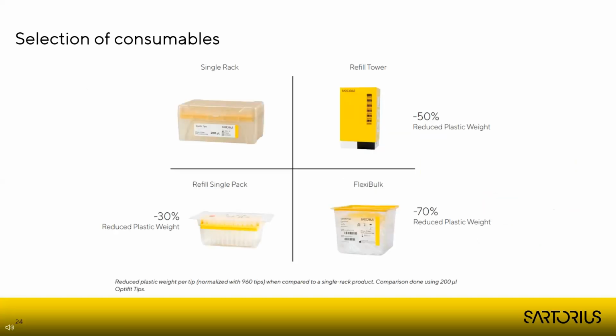And here are the same tips, and we've just calculated the savings. So with the sterile refill system, which is the bottom left-hand corner, you save 30% of plastic weight compared to single racks. And with the non-sterile refill tower system, you save a 50% reduction in the plastic weight. And the best option in terms of saving plastic use is the bulk option. But obviously that's not as handy to use as those refill systems or single rack systems. So you have to choose which compromise or which option weighs more in your use case.